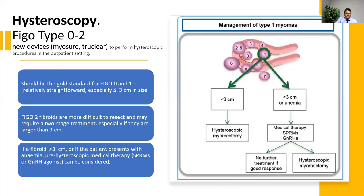Right. So somebody had asked, how do we select cases for hysteroscopic resection? As I told you before, type 0, type 1, and type 2. These are within the uterine cavity. Type 0 is entirely within the cavity, type 1 more than 50%, type 2 less than 50%. So if it's less than 3 centimeters, she's an ideal candidate for a hysteroscopic myomectomy.